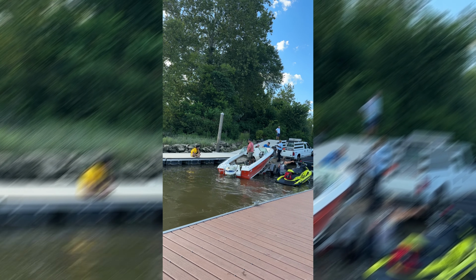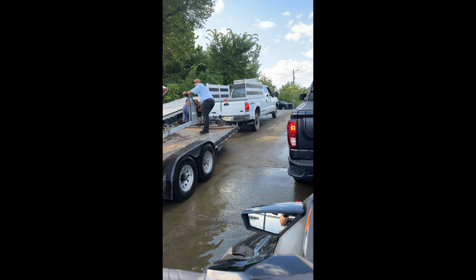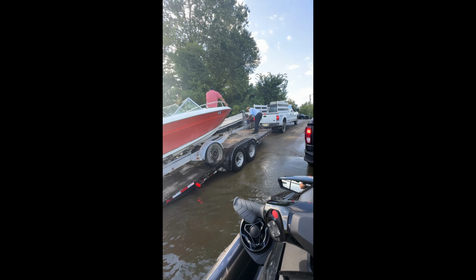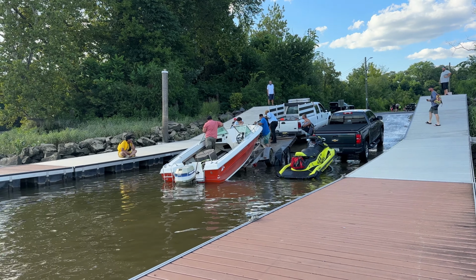And we can put it in or out. So it turns out these guys are trying to launch this boat. It's not low tide yet, but it's going down. It's not going up. At high tide, the water is almost at the top of the concrete ramp here. Now they're trying to push the boat off.